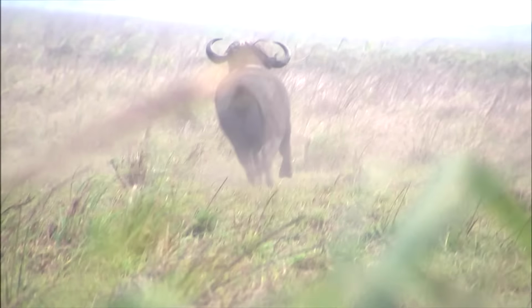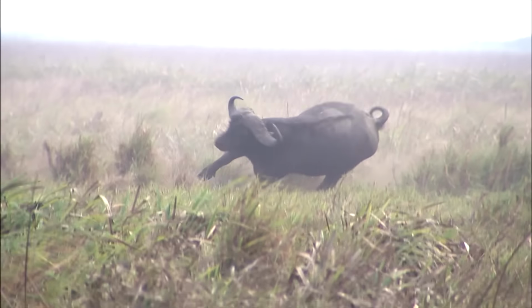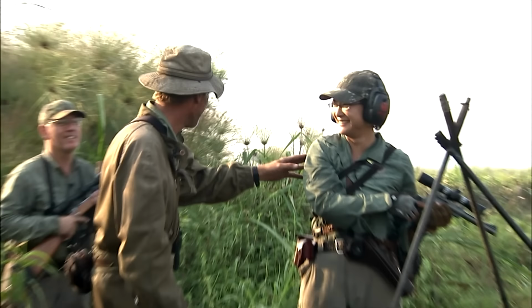Perfect, perfect. You hit him exactly behind the leg. That's great. Eyes down. Nice. Excellent. Good shooting. Right. Good shooting.